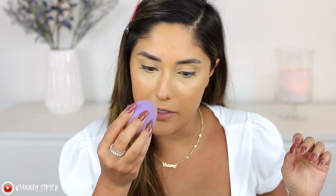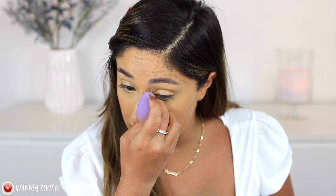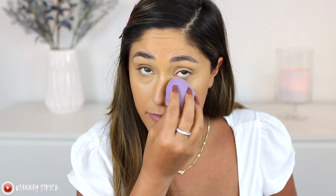I actually really like it. It is definitely a very, very thin consistency, but it gives you a good medium coverage. So I like how lightweight it is. It's not cakey at all. And it almost looks like I don't have that much product on my eyes. It's very, very thin. So I really do like that. So far, I do like it. I am definitely going to get a different shade.